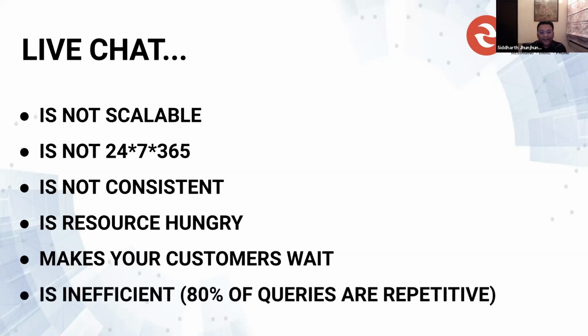Sure, and it's inefficient. Most importantly, from a cost perspective, 80% of the engagements are repetitive. So the agents are pretty much answering the same questions, like when do you open, when do you close. I mean, there are some exceptions, but it's not cost effective or time effective for the organization to fund a live chat scenario.